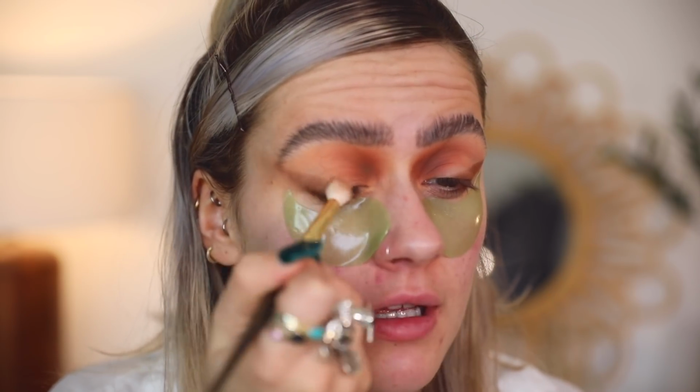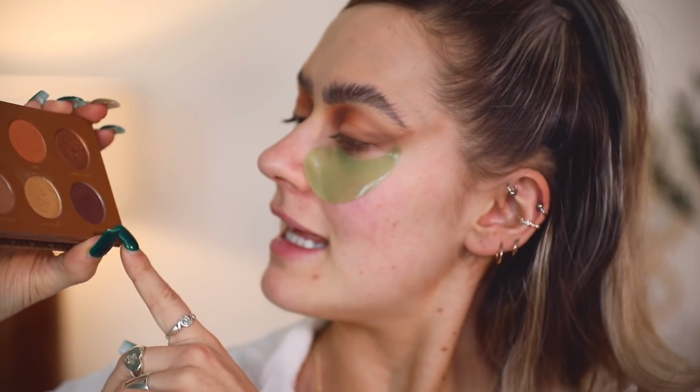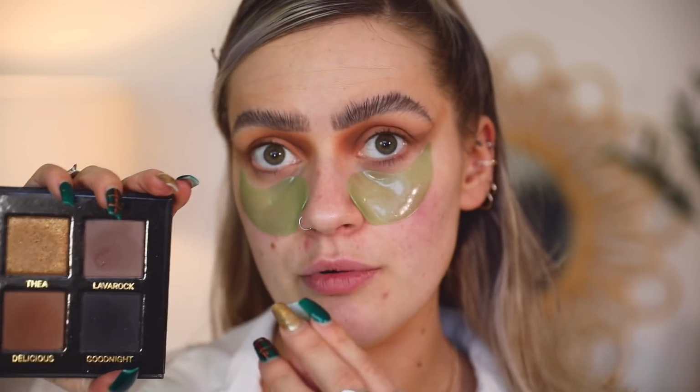So now we have some really ugly wings. Just take a fluffy brush and you just want to blend that out so that you've still got that shape, but it's not quite as harsh. I need to kind of play around to try and make this work, because the darkest color in the Zoeva palette is Edible Gem, which is a kind of chocolate purple brown with gold shimmers in. And the equivalent would be Lava Rock, which also has a slight purple undertone.